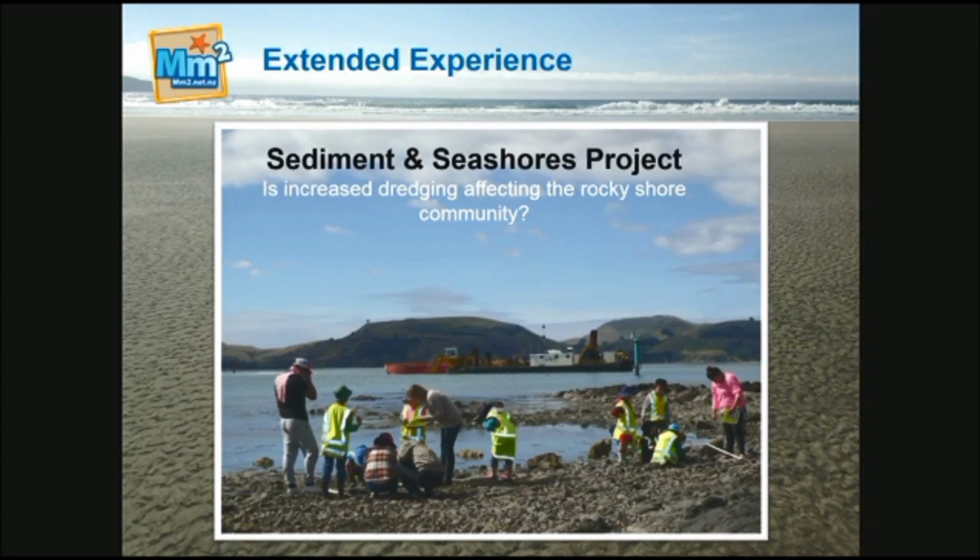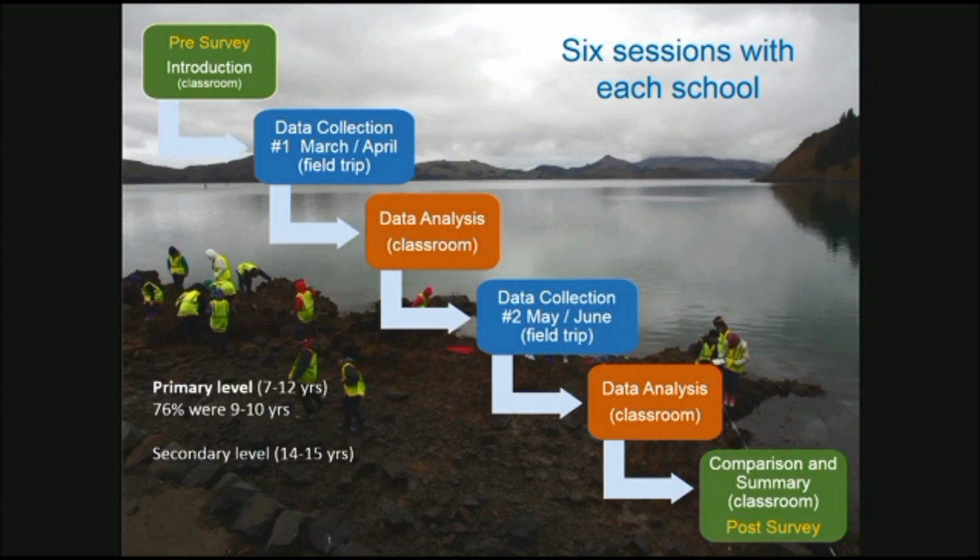To collect relevant data, we needed to extend the sampling time and increase the training. So we ended up having 6 sessions with each school. We involved 8 primary schools and 2 secondary, and those sessions were run over a 4 to 6 month period. The students were involved in the full process, right from developing the research question through to reporting back to the Port Authority. So we went into the classroom, we talked to them about the issue, the dredging that was happening, what impact it might have on the marine animals.